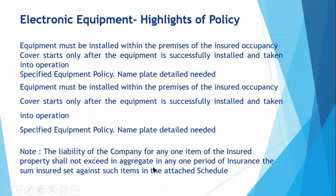Then the liability of the company, again the same condition. Please note, I have highlighted these conditions. It shall not exceed in the aggregate in any one period of insurance the sum insured set against such item. In aggregate is very important. That means you are not supposed to pay more than what has been written against that particular equipment as sum insured. Okay.